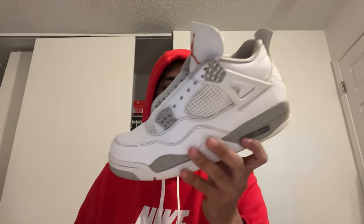These are actually my first pair of fours I've ever owned in my entire life. And I would cherish these forever, because this is my first pair of fours. Not an OG or a retro or anything like that, but definitely a shoe worth remembering, I guess.